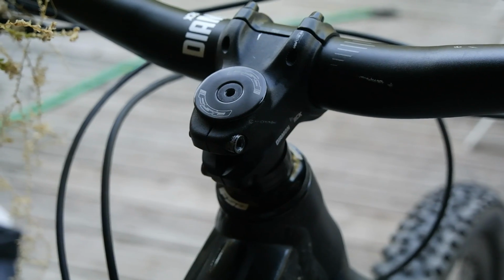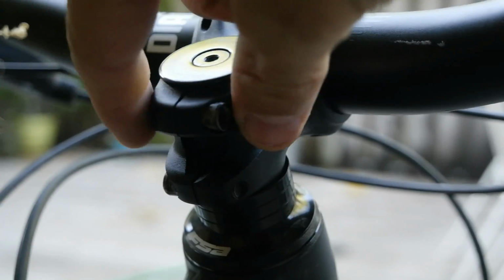The next thing to look for is a threadless headset, which you can identify by the pinch bolts on the stem.